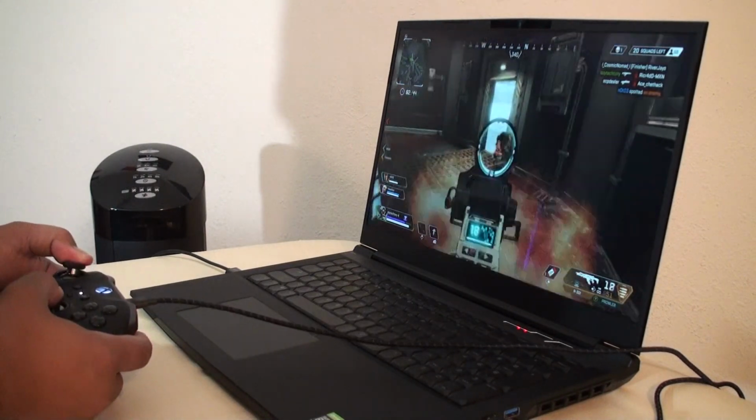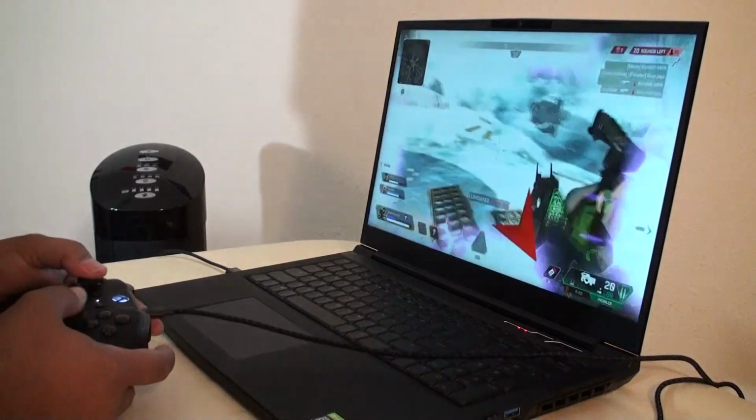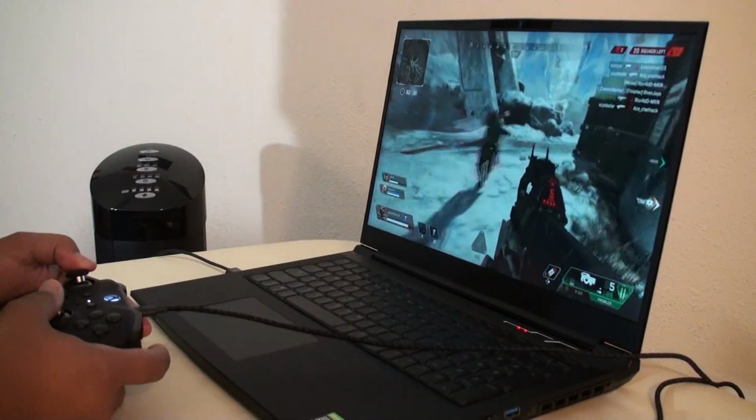So if we pull up something like Microsoft Word, obviously we're going to be in Office. If we're going to pull up Apex Legends, we're going to be in Gaming. And then finally, the pièce de résistance. This is the THX Spatial Audio.